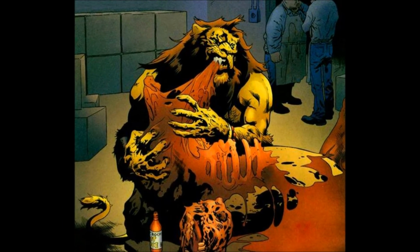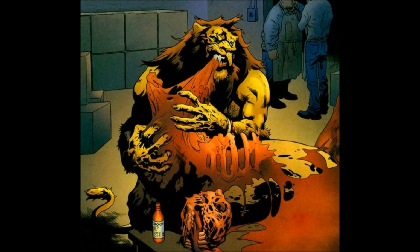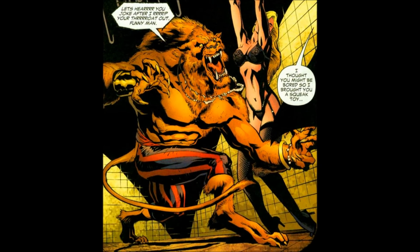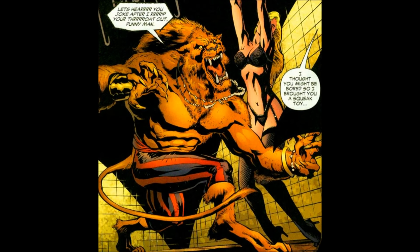He would have been huge and hulking with that mane and the tail and the ripped pants and maybe the big claws drawn, ready to pounce at Hawkman and attack. I think he would have been a great addition to this line.